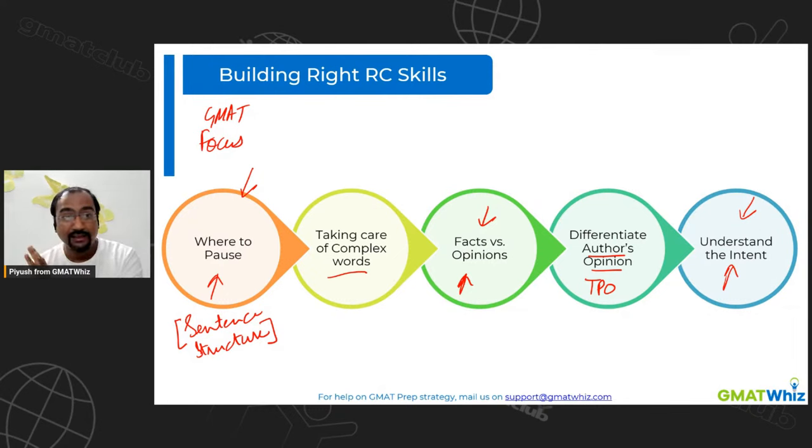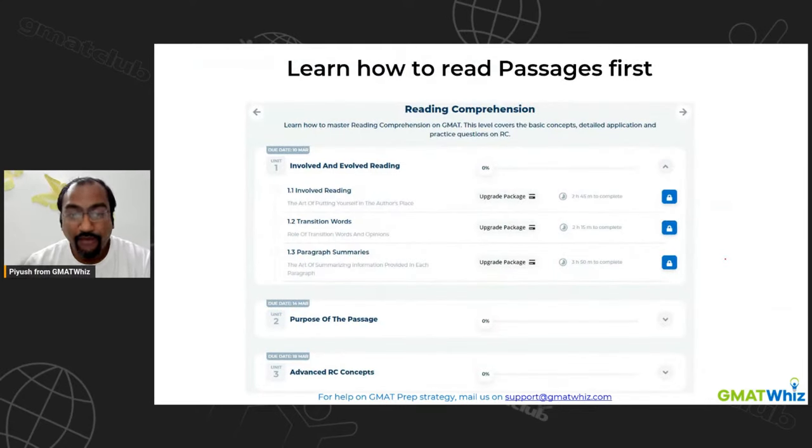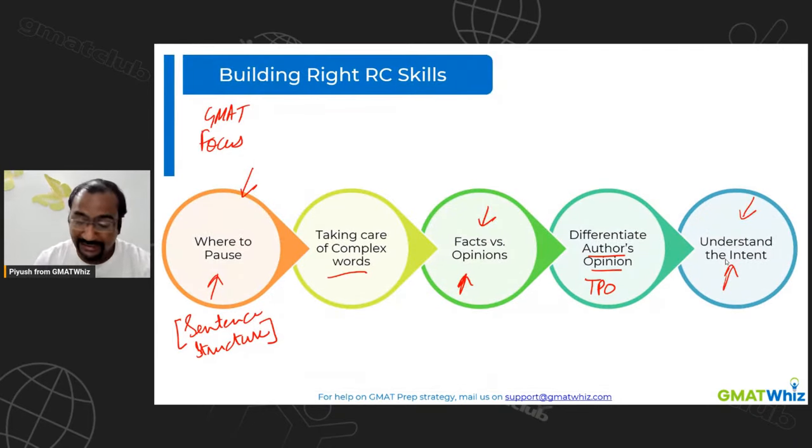And trust me, guys, you can keep in mind information for 5 to 7 minutes very easily. It's not that difficult. You just have to train your mind. So initially, if you're writing important information, it's okay. But gradually, you have to phase it out. All right? So the first thing you need to learn in order to improve your RC is how to read. That's important, what kind of reading you need to do. And there are multiple steps involved in it. If you remember these steps: pausing, understanding, how to take care of complex words, how to take care of facts and opinions.